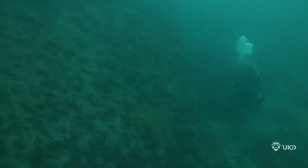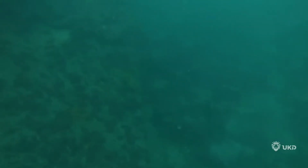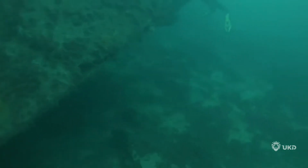Yeah, so as we're finning along, if you just look up, you can see the shot line just there. So we're really not too far away from where we started the dive, except obviously we're on the other side of the boat, so we're on the hull side rather than the deck side. So we are literally just coming up on the bow now.